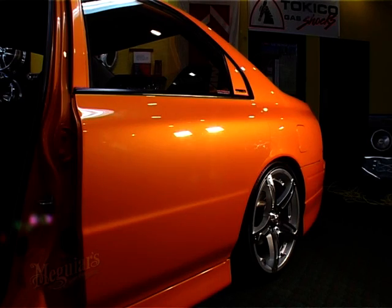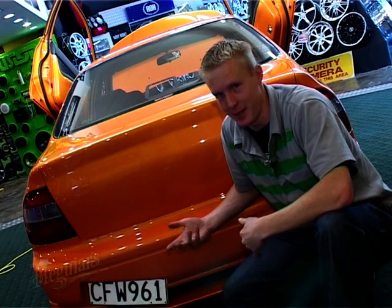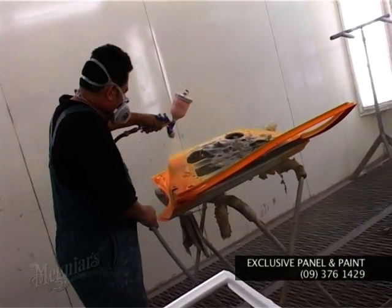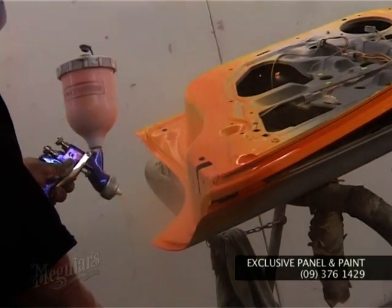Exclusive Panel and Paint did a great job with exactly that, the panel and paint. The car was stripped down, straightened up, any imperfections repaired, and then primered, painted orange, and then cleared. The car now wears about 6 coats of clear to keep it shine.